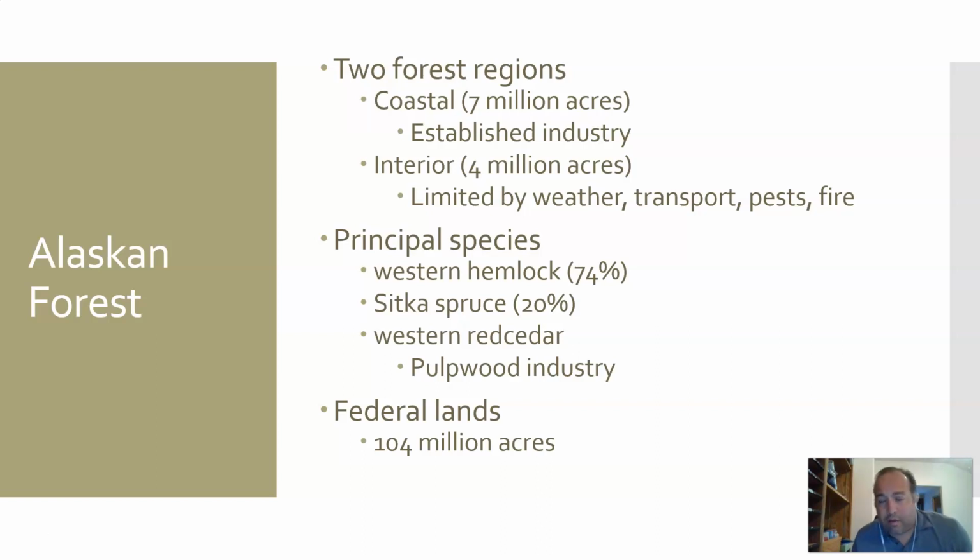So we talked about the main areas within the lower 48 part of the United States, but we're going to also talk about Alaska. We're going to also talk about Hawaii. We're going to briefly touch on Puerto Rico, and then we'll talk about Canada and Mexico to finish it up. So with Alaska, you have 2 forest regions.